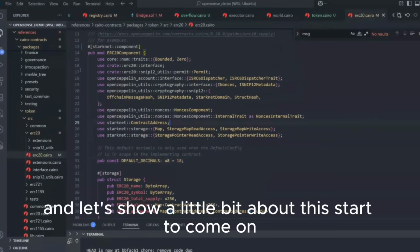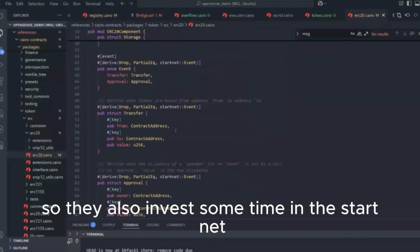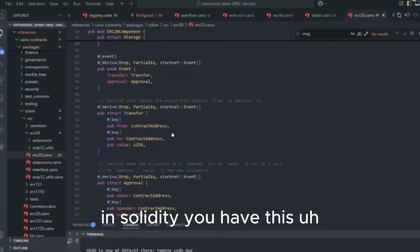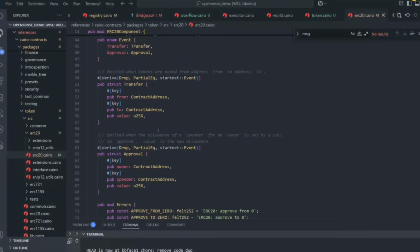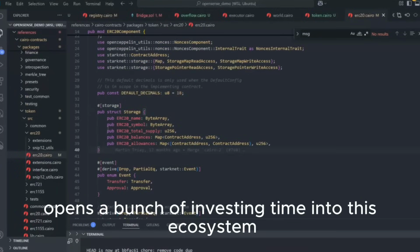And let's show a little bit about this starter command. This is developed by OpenZeppelin. So they also invested some time in Starknet. In Solidity you have these OpenZeppelin contracts, so you have a Cairo version of it, which is really cool. Really cool that OpenZeppelin is investing time in this ecosystem.